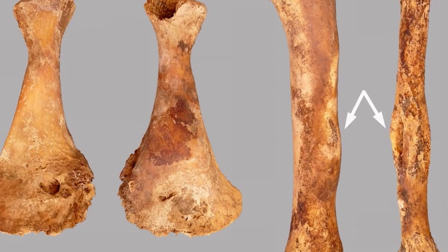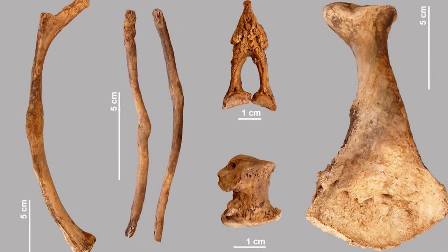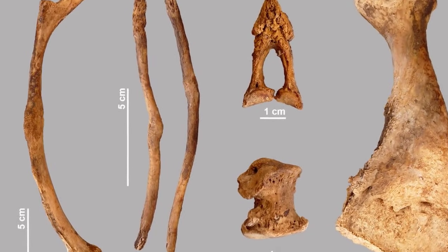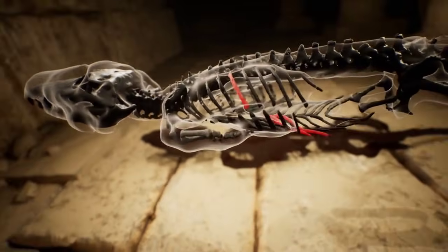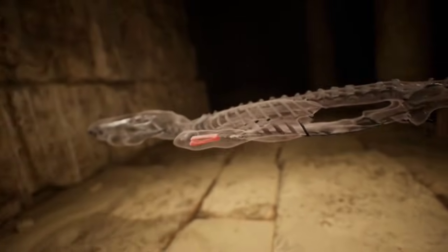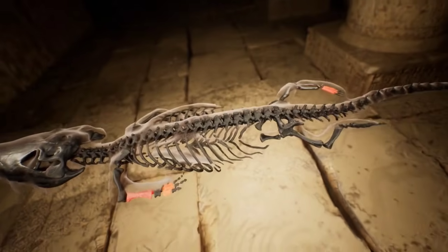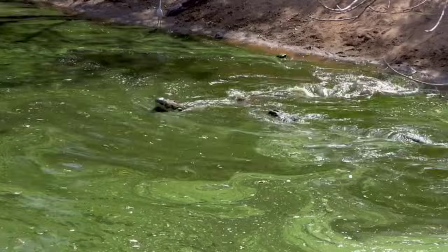Examination of the crocodile remains revealed that some of them had bone fractures and lesions, evidence of traumatic injury. One of the crocodiles has a healed fracture on its dorsal ribs and 2 healed fractures on its ventral ribs. Another has a healed fracture on its fibula and lesions on its left metatarsal and right metacarpal. But these injuries wouldn't have been severe enough to kill them. They were likely the result of territorial fights.